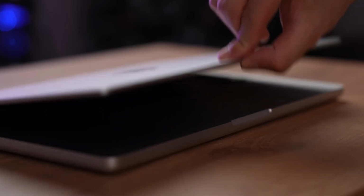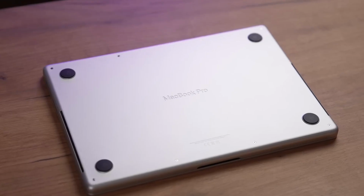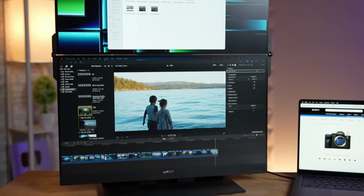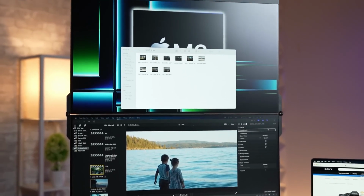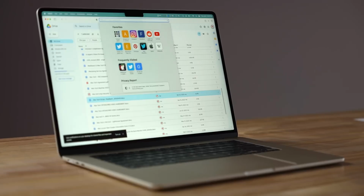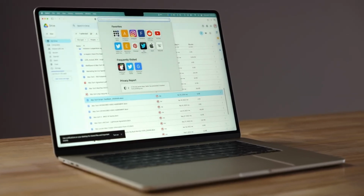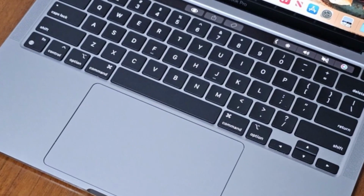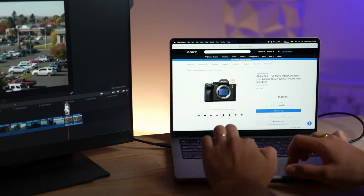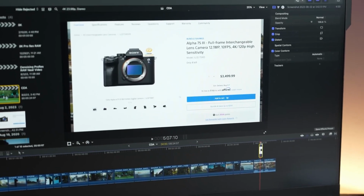appreciate. This marvel of technology is equipped with a formidable 16-core CPU and a staggering 40-core GPU, making it a beacon of strength in the realm of video editing, 3D rendering, and beyond. Imagine having 48 gigabytes of unified memory at your disposal, allowing you to multitask like never before, seamlessly switching between demanding applications without a hint of lag.